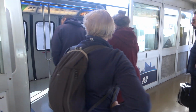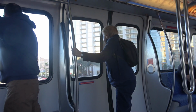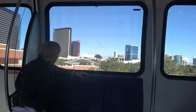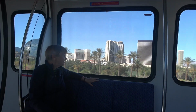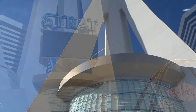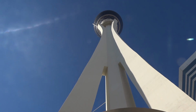In the morning, we went to the MGM Grand monorail station and travelled to the Sahara station at the other end of the strip. From there, we walked to the Strat and went up for a view.